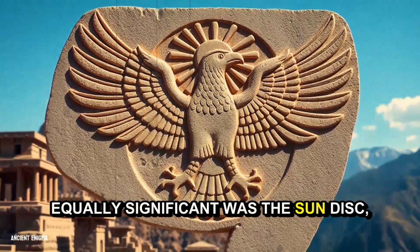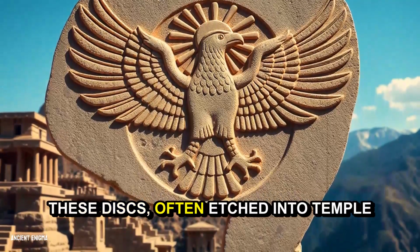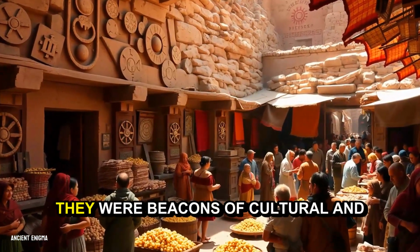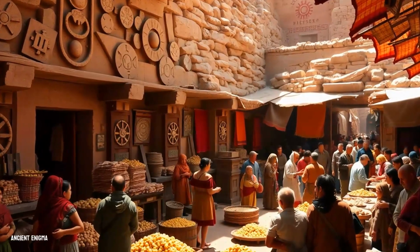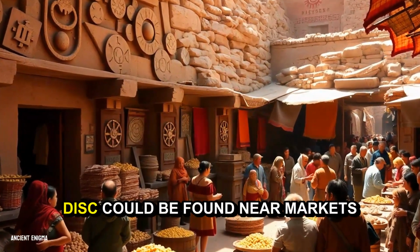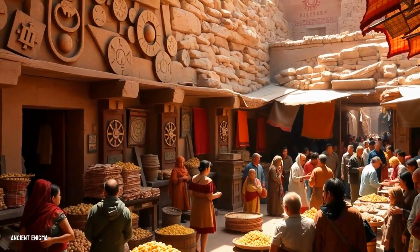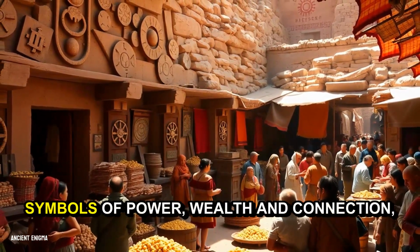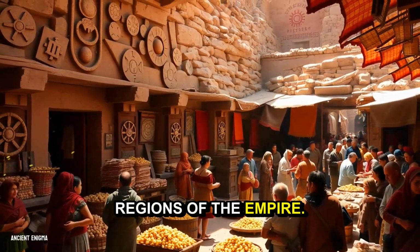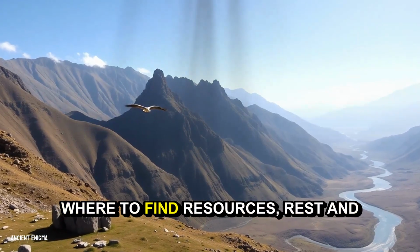Equally significant was the sun disk, a radiant symbol that marked sacred sites and bustling trade hubs. These disks, often etched into temple walls or placed at crossroads, were more than just directional markers. They were beacons of cultural and economic activity. In cities like Cusco, the heart of the Inca Empire, the sun disk could be found near markets where goods like maize, textiles, and gold exchanged hands. These weren't just goods, they were symbols of power, wealth, and connection, traded along routes that linked distant regions of the empire. The markers ensured that even in the most remote areas, travelers knew where to find resources, rest, and community.